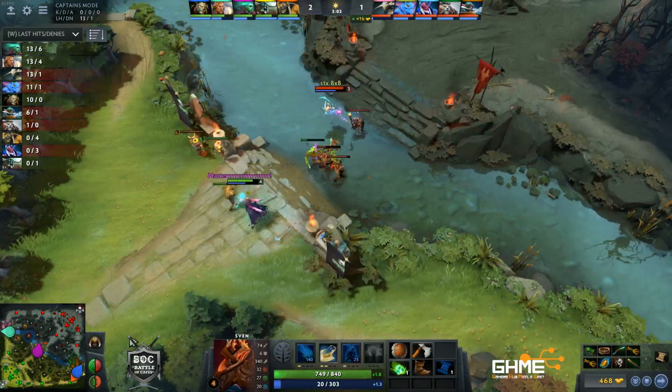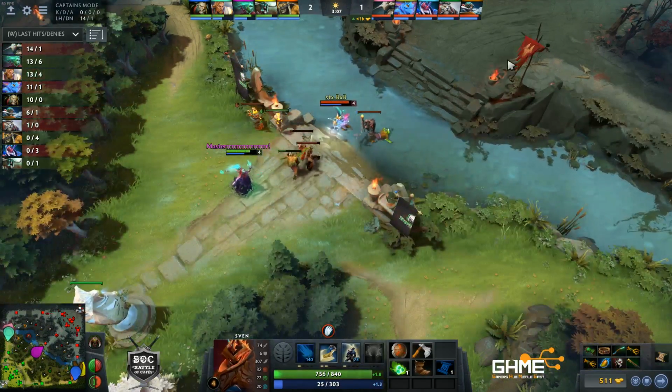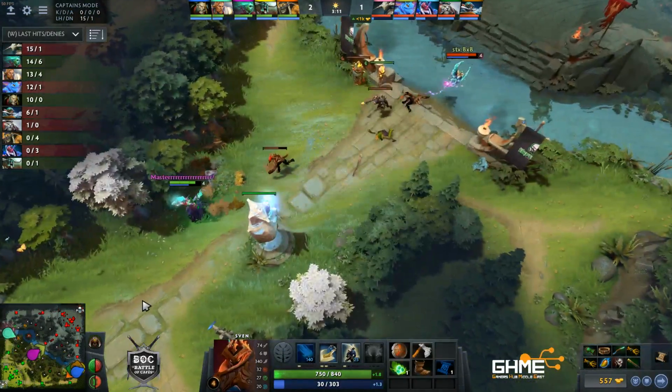Small lead in farm for the Radiance. However, that's just a few minions. It could change radically in one of a few ganks.